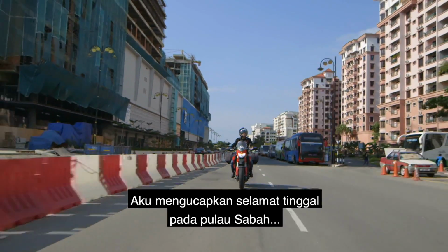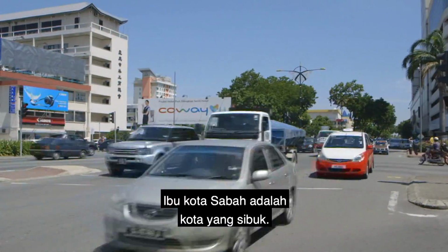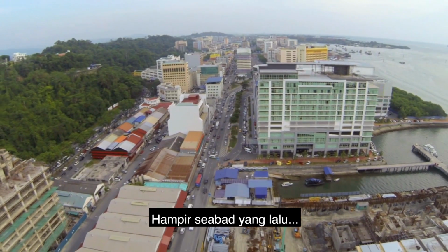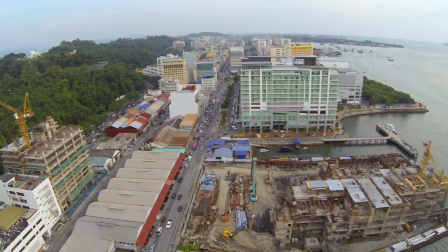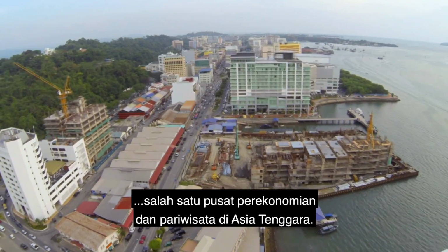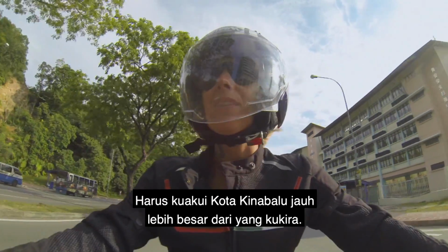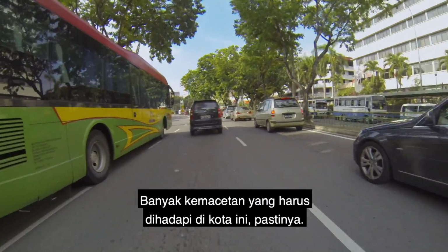I said goodbye to Saba's Islands and made my way to Kota Kinabalu. Saba's capital is a bustling city. Almost a century ago, Kota Kinabalu was a massive trading hub in the region. Today, it has grown into one of Southeast Asia's major economic and tourism centers. I have to say, KK is a lot bigger than I expected. Lots of traffic to deal with in this city, that's for sure.